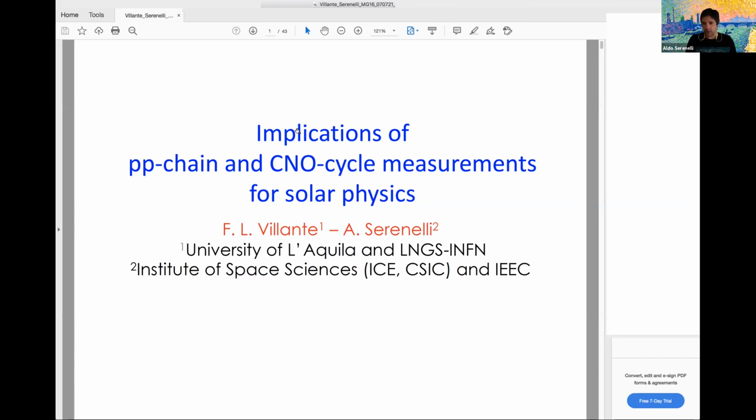The talk is mostly related to standard solar models, though most of the qualitative results also apply to non-standard solar models where other stellar physics is included. We can comment on this at the end. Here, as I said, we refer to the standard solar model, which is a very well-defined framework where we solve the stellar structure equations with only 3 free parameters, which are related to the parametrization of convection and the initial composition of the sun.